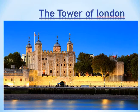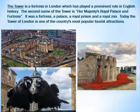The Tower of London. The Tower is a fortress in London, which has played a prominent role in English history. The second name of the Tower is Her Majesty's Royal Palace and Fortress. It was a fortress, a palace, a royal prison, a royal zoo. Today, the Tower of London is one of the country's most popular tourist attractions.